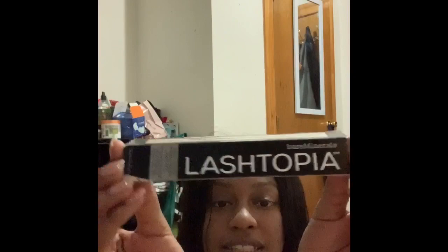Next we have Lashtopia by Bare Minerals. I needed some more mascara because mine was dry and clumpy. And the cool thing about TJ Maxx, which is why I love going there, is that sometimes you can find really great products at a discount. I don't know if this is a really great product, but it's Bare Minerals, so it might be worth it. Hopefully it is. Maybe I'll do another video trying the products. I don't know. We'll see.